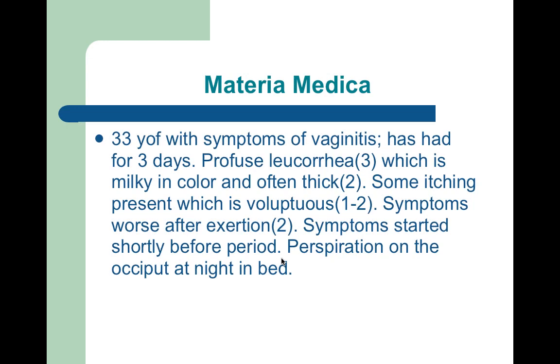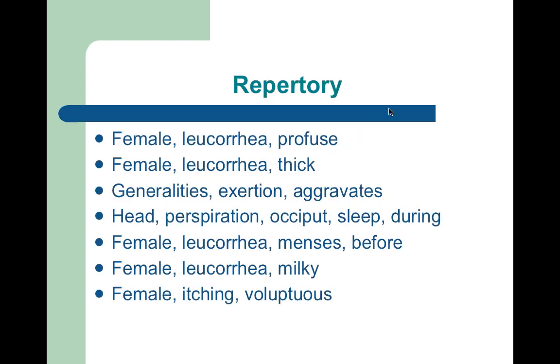So, there are really no mental symptoms in this case. The strongest physical symptom is the leucorrhea with itching and marked itching. And the symptoms are worse after exertion, and they started shortly before the period. So in terms of symptoms, this time modality is important. The symptoms started shortly before the period. And the other peculiar symptom, which is a concomitant, which we like, is the perspiration on the occiput at night in bed. I would like to know, did this perspiration start during the vaginitis, or was this just a characteristic of this person?